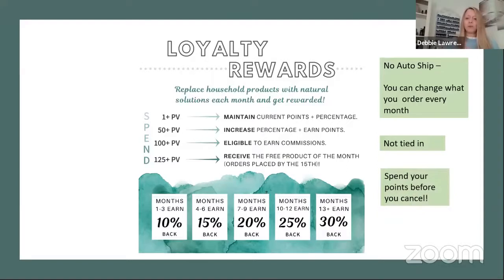Do spend your points that you've accumulated before that phone call, because you will lose them when you cancel. And your points do have an expiry date, so don't hold on to them indefinitely, but you have got a year to spend them. And as you spend them, they'll take the oldest ones off first.